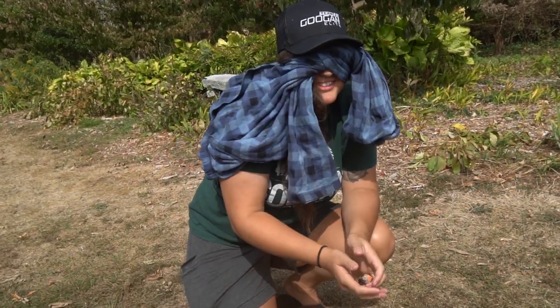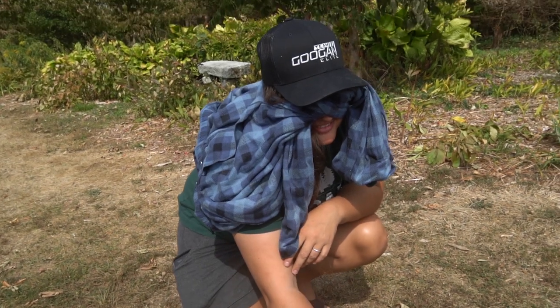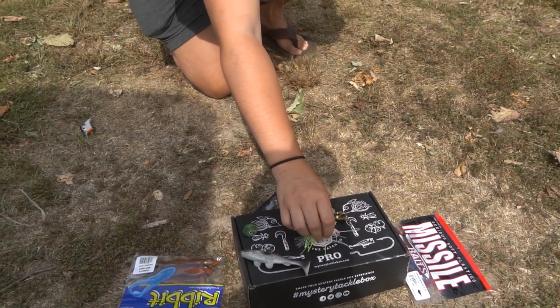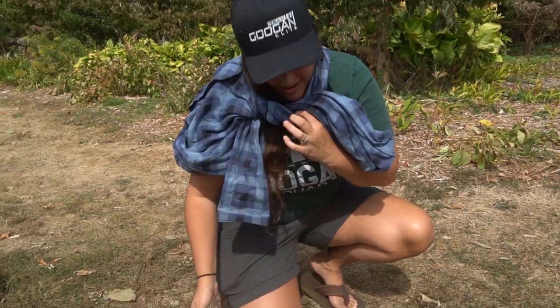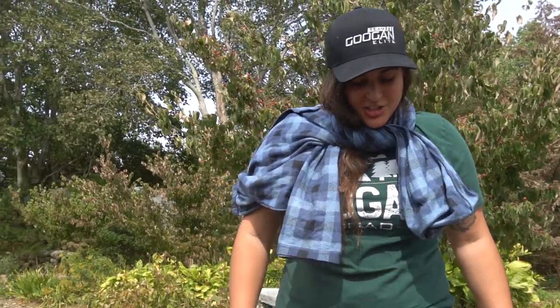Crankbait. So glad you didn't stab yourself. I did a little bit. Okay. All right, you can get one more. Well, where's that, the box? Spinnerbait. There you go. Crankbait and spinnerbait. That went way better than I expected that to. Oh my God. Oh, you had them out like this? I should have. Oh, I didn't even know.